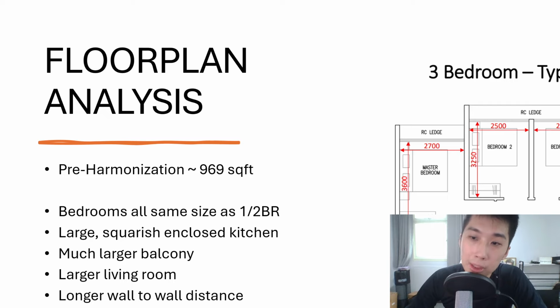All right, and because the wall-to-wall distance is longer, your balcony also naturally gets a bit longer. Right, larger living room, and you have a small little entry area here for you to put your shoe racks, for you to put some art pieces if you want to, right? So this is the 3 bedder layout, kitchen, bathroom, 3 bed, 2 bath, pretty standard. Over here, no wash closet, so no extra space being used there.